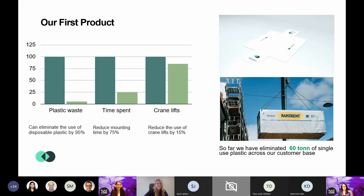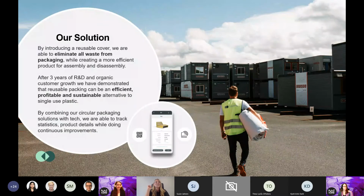Next slide, please. Yeah, and then you see there's a little video in the corner there, but we can skip through that. So by introducing a reusable cover, we are able to eliminate all waste from packaging while creating a more efficient product for assembly and disassembly. And after 3 years of research and development and organic customer growth, we have demonstrated that reusable packaging can be an efficient, profitable, and sustainable alternative to single-use plastic, both for us and for our clients.